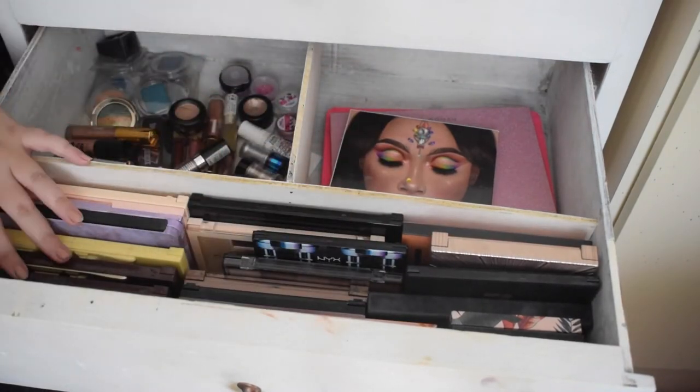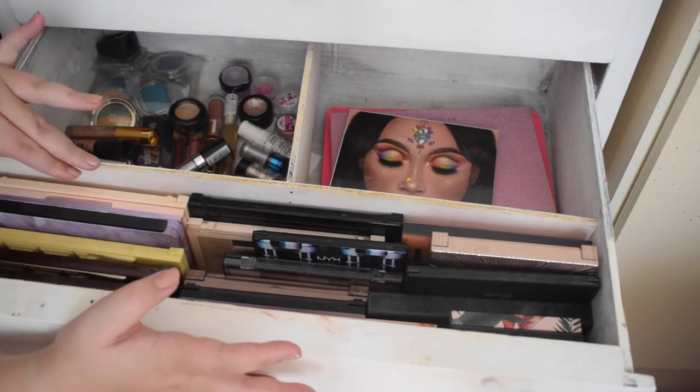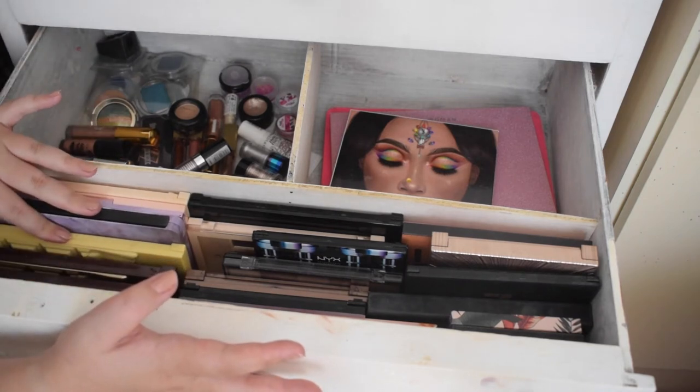Okay, well, that was a bit of like Jenga. Not Jenga, I don't know. I had to like slot it in. So here are all my Makeup Revolution palettes.